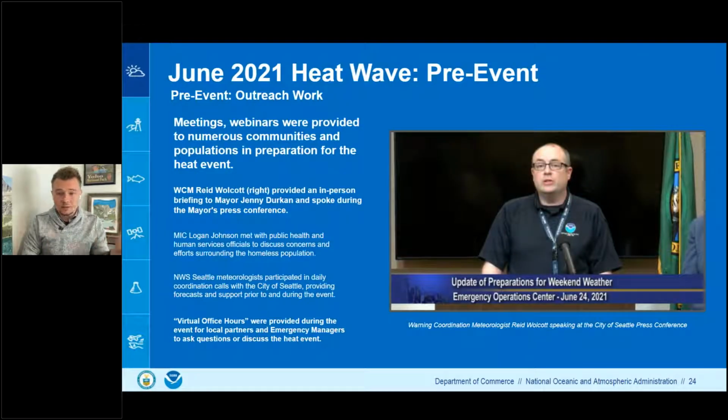So pre-event continuing outreach work was done. On the right side there is our WCM Reed Wolcott. He did go to the city of Seattle for a press conference with our mayor, Jenny Durkan, for Seattle, and kind of spoke during that press conference and really highlighted the concern that we had with the upcoming forecast to the media that was there. And then obviously that message was broadcasted and taken by a number of different media agencies.